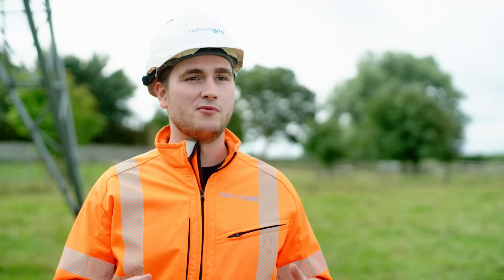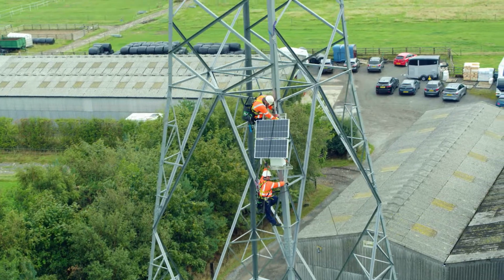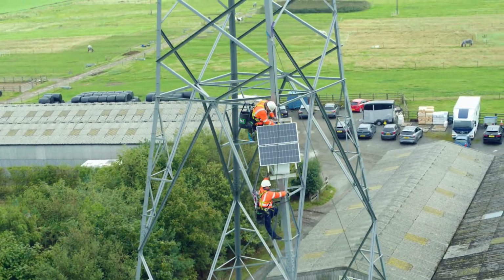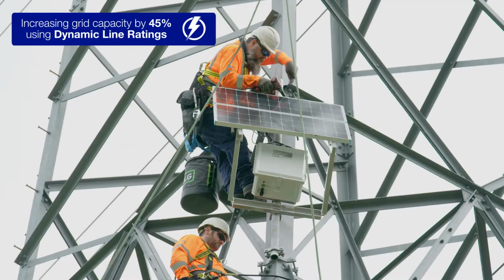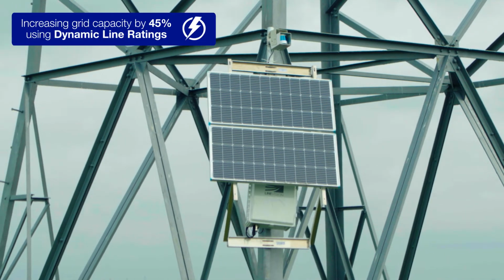There's more and more renewable generation connecting to us. As a consequence of this, we experience blockages on the transmission network where power can't get from one place to another. This kind of technology allows us to get up to 45% additional power for our existing transmission assets.